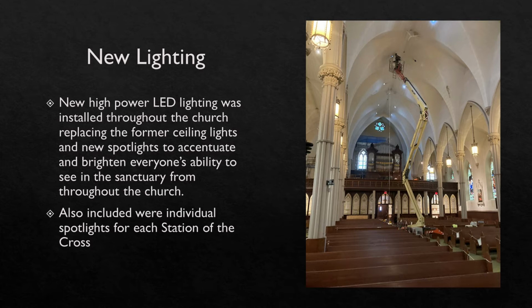One of the great benefits of this lighting is not only the focal lighting for the sanctuary and for the different places in the sanctuary, but also for each of the stations of the cross. These magnificent paintings that line the walls of our nave are now much more visible and much more appreciated as we go forward.